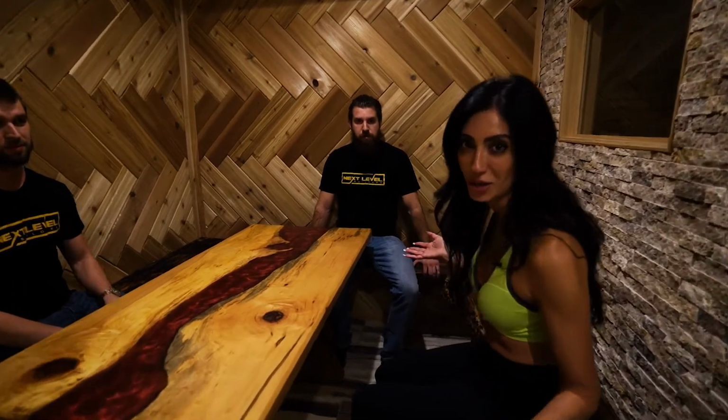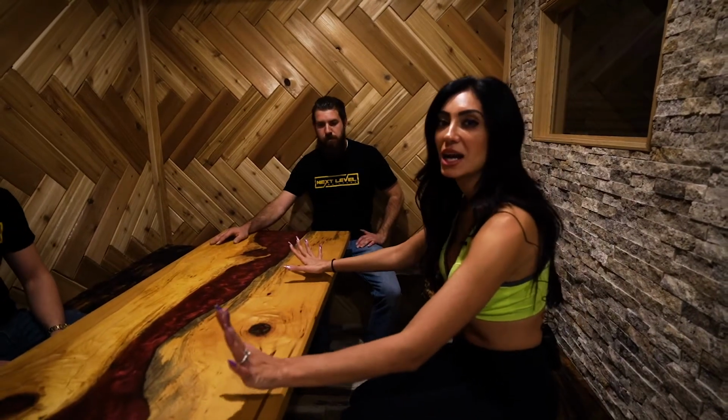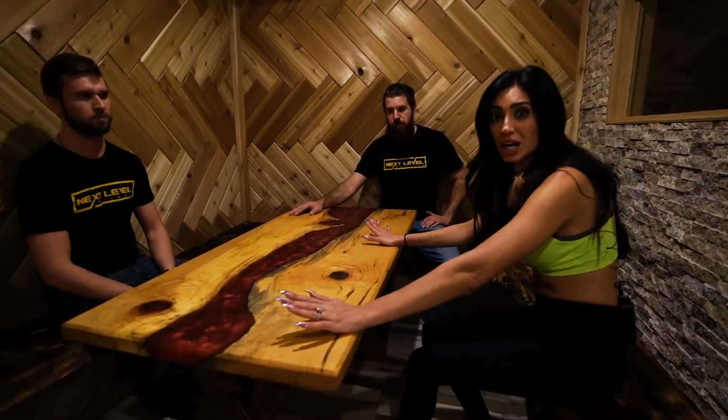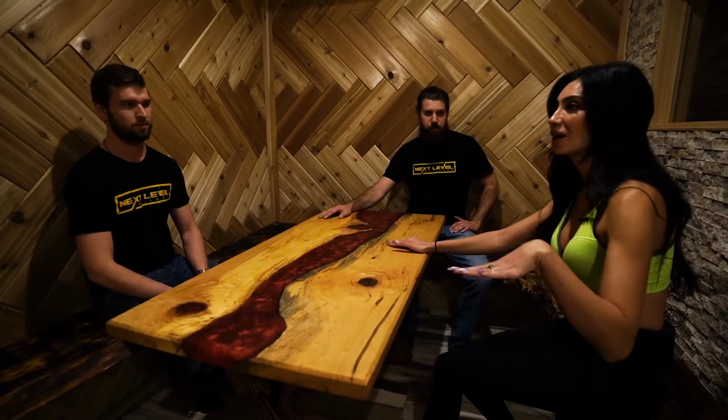I wanted a seating area, so when you come, you can't be in the sauna the whole time. When you're going to the sauna, you're kind of in and out when you're hanging out with your friends. So this would be the area where you kind of sit, maybe drink a beer, have a snack, and then you can go back into the sauna and come back out.